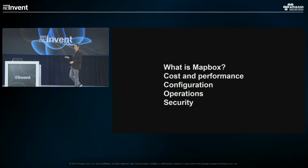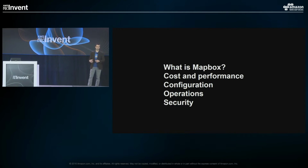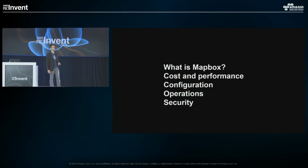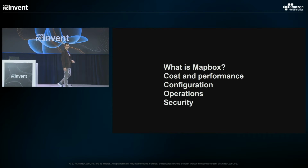So first I'll give some context about what Mapbox actually is, because some of that is important about what I'll later talk about. And then I'll talk a bit about cost and performance, and then configuration, kind of briefly, and then operations, but the operations section is going to touch on some of the things I touch on in the other two sections. And then at the end, I'll talk about security, and specifically the AWS WAF and how we're using it.